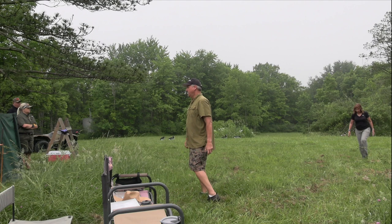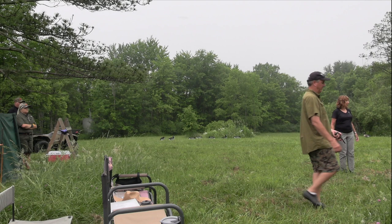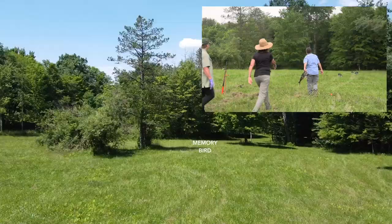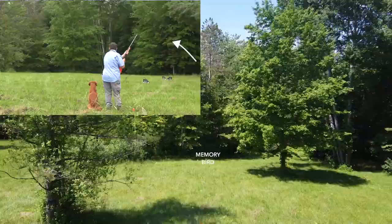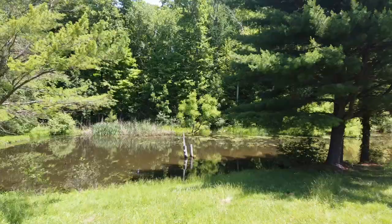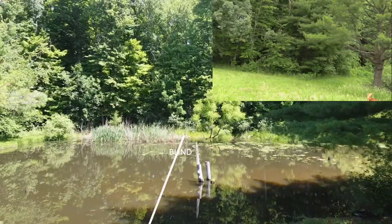There's another ribbon over here where you're going to run your marks from. Bird one will be right to left. Bird two will be left to right. You pick those up. Your water blind is going to be straight across the water there. You see a ribbon down here. You're going to run from here. After you send your dog, you can move all the way up there to handle if you have to.